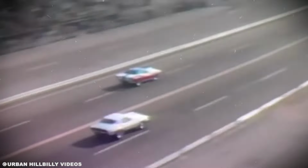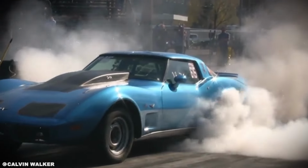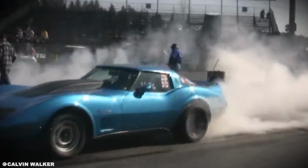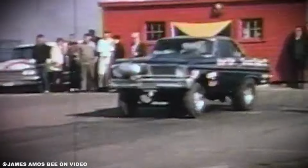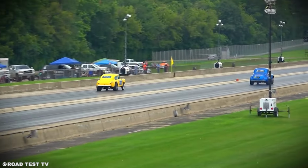At a race in Ohio, a competitor's overheated bottle activated its blow-off disc in the staging lanes, venting the entire contents in a massive cloud that shut down racing for an hour. Musi, meanwhile, continued to innovate.